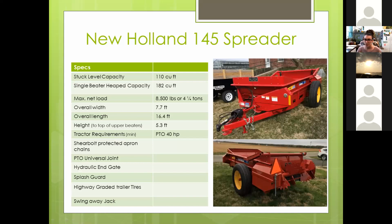So first, I'll just go over the New Holland spreader that we have. It has a heap capacity of about 182 cubic feet of material and requires a PTO horsepower of 40. This can easily be trailered with a pickup truck and has highway graded tires. We transport this with our pickup truck no problem.